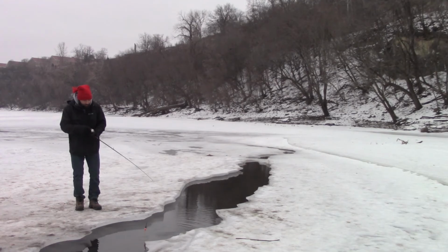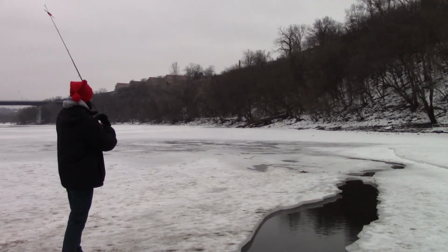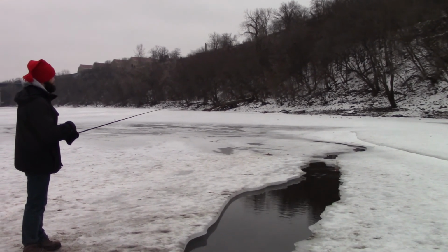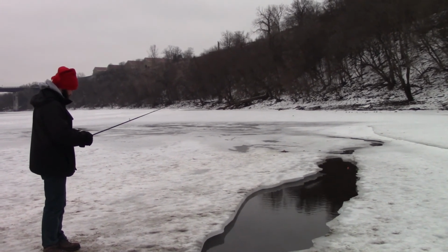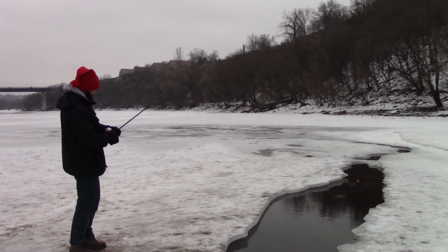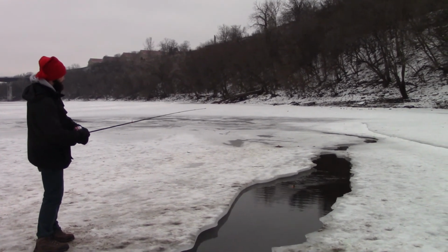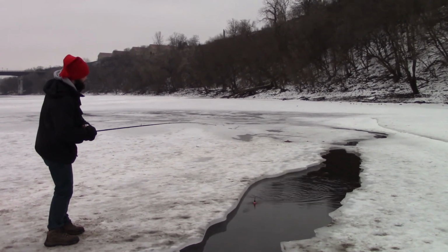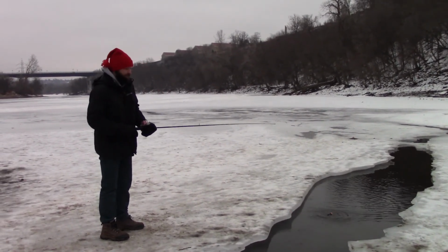Ooh, another bite. I'm fishing for the elusive walleye. Hopefully I get a bite today. Oh, there we got one. There he is, battling in. Oh, this is a fish I've been waiting for 15 years. Oh, dinner's gonna be good. The wife's gonna be pleased. Oh, and it just broke my line. Son of a gun.